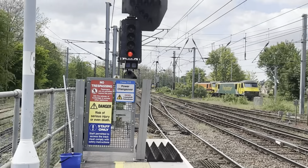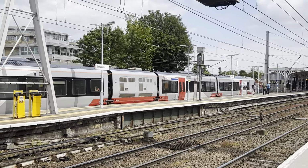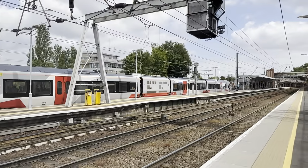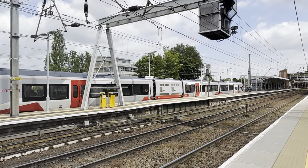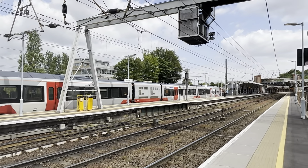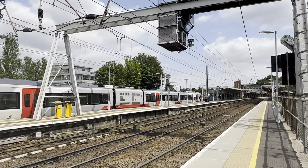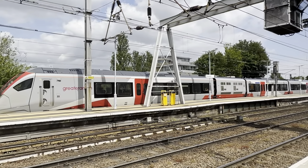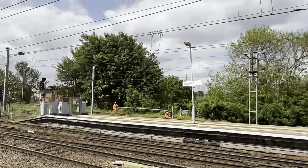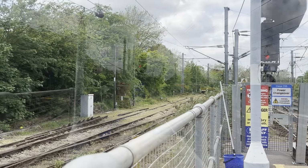Forgot to mention there is another pair of Freightliner 90s behind that 755 over there, and I think there is an ex-Greater Anglia 90 behind that in Freightliner orange livery. Once this 755 leaves for Lowestoft, I'll find out the numbers, but there we go anyway.